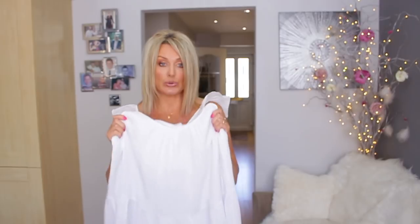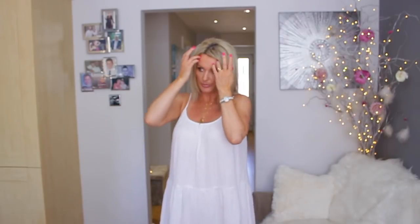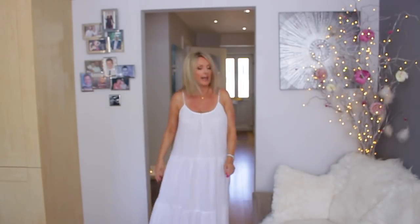Okay, so I'm going to put on the medium. Okay, so this is medium, and yes, it is quite big. Can you see? It's got adjustable straps though, but I don't know if it's supposed to look like this. It's like the most comfortable soft dress ever, and I love it. So have a look at that.